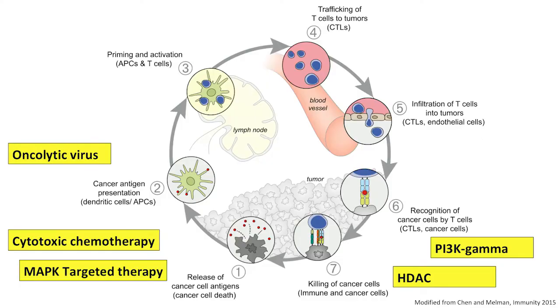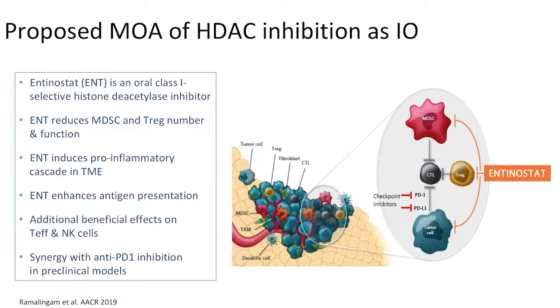Finally, I'll end with talking about HDAC inhibition. HDAC is an interesting target. It's obviously a pretty important target for a lot of different intracellular mechanisms and functions. Entinostat, which is a class 1 selective HDAC inhibitor, has been shown in phase 1 testing to reduce circulating MDSC. Also in murine models and human cell ex vivo analysis, it decreases MDSC and Treg function, and it's pro-inflammatory in the tumor microenvironment. It's also been shown that it can enhance antigen presentation. All of this is preclinical, and there may be additional benefits on T effector cells and NK cells, and preclinical modeling showed synergy with anti-PD-1 antibody therapy.